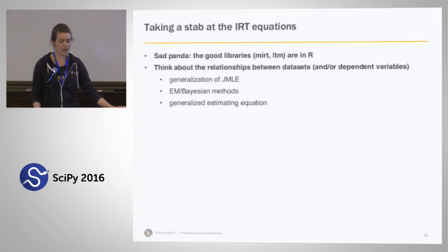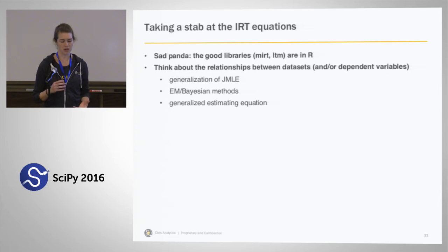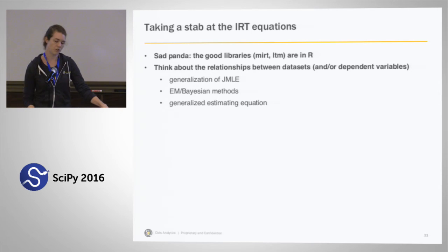But anyway, the other thing, for us, when we're thinking about how to solve these is making sure that we're checking all of the assumptions. In particular, we're handling it correctly if there are relationships between the data sets, and/or if there are important correlations between the dependent variables that we want to think about. So you can generalize the joint maximum likelihood estimation technique, the Birnbaum technique, by removing some of those assumptions. It makes the math more complicated, but you want to be sure that you're doing that properly. And if you just naively dump this into an IRT solver, in general, it will make that assumption, so be careful.